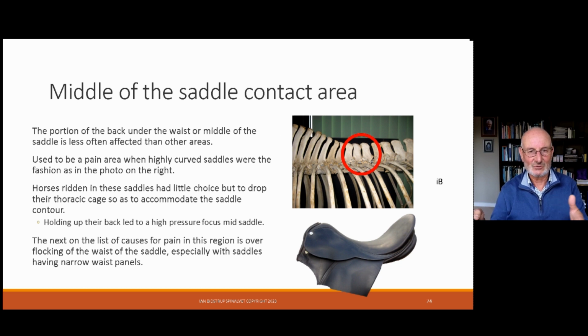And it took about 10 years or more for the saddle industry to actually wake up that they were damaging horses with this sort of saddle. And thank goodness most saddles are much flatter these days. It's actually hard to find one of these when you need it for an old horse that has a chronically swayed back and would be better in one with a little bit of curve. But for most horses, it's much better to have a flatter saddle that matches their back and the rib cage like you're looking at above.